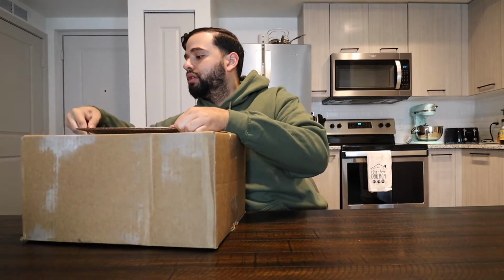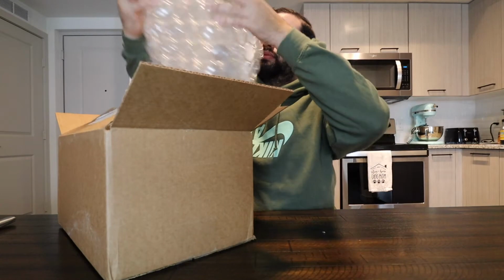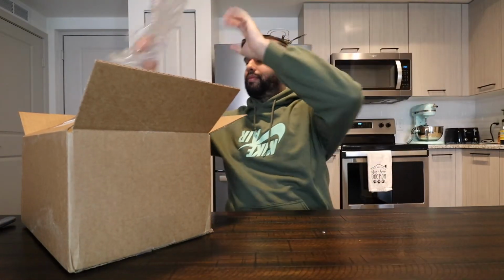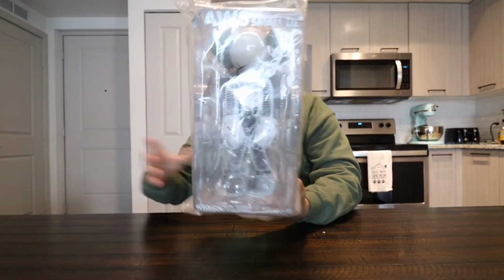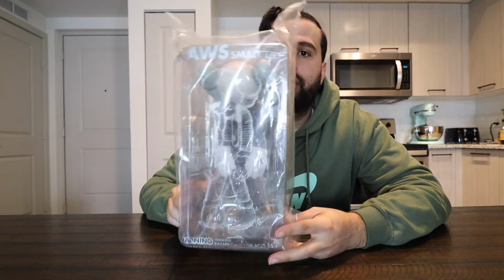Careful guys, I am a trained professional. A lot of bubble wrap. And here we go guys. KAWS Small Eye in the brown colorway. Just set that right there.